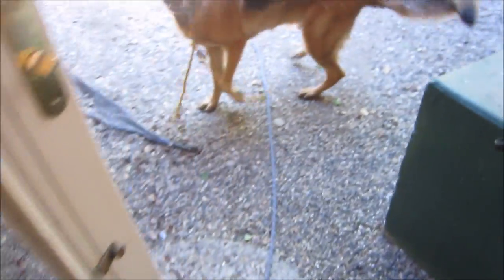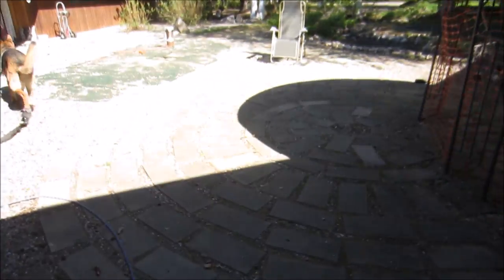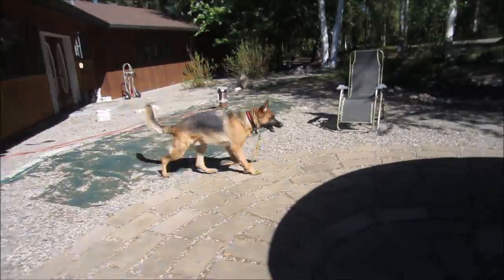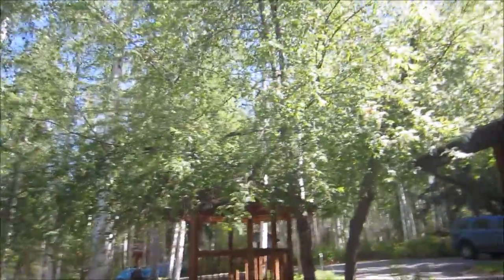I was playing with Bruno and he brought his toy up and dropped it in my lap. Hang on a second. Sorry about that. You gonna walk yourself? Should we go outside? So he brought his toy and dropped it in my lap, and he was looking at me, and he had his mouth open, and he was panting, and he had one of those little sequins on the top of his tooth. It was so funny. I just started laughing, and he looked at me, like, "What's wrong with you?"